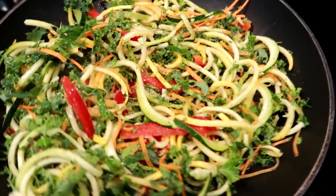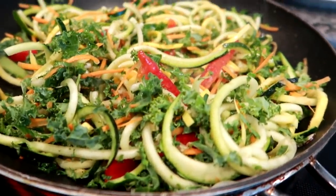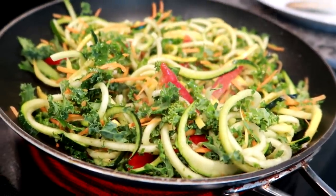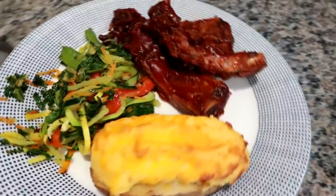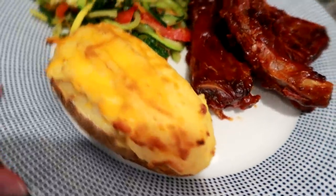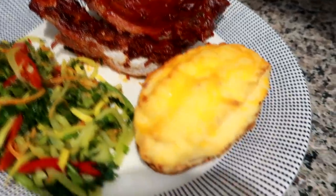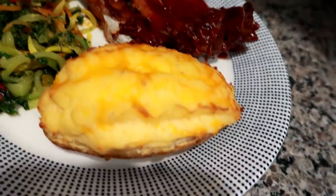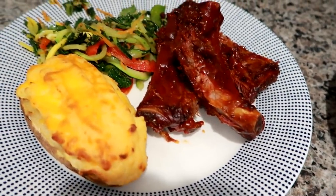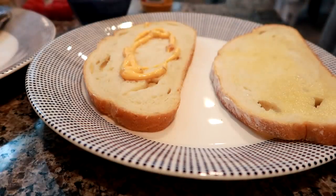This next night are these zoodles I got from Price Chopper. It's zucchini, carrot, kale, peppers, onions, spiraled, and I just sauteed it with some EVOO. We had some barbecue ribs, and then these are twice baked potatoes from Price Chopper as well that I picked up a few weeks back. It was all really delicious. And I think we had a salad this night as well. It's hard to remember that far back, but I think we had a salad.